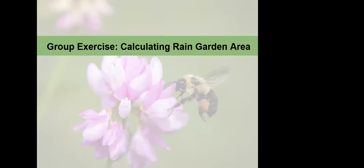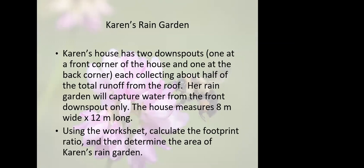Okay, and we'll go through Karen's rain garden again. Karen's house has two downspouts, one at the front corner of the house and another at the back corner, and each of them collects about half of the total runoff from the roof. So we've got 50% in the back, 50% in the front. Now her rain garden is going to capture from the front downspout only, so we're only looking at half of that water. She walked around and measured the house at about 8 meters wide and 12 meters long. So using the worksheet, calculate the footprint ratio and then determine the area of Karen's rain garden.